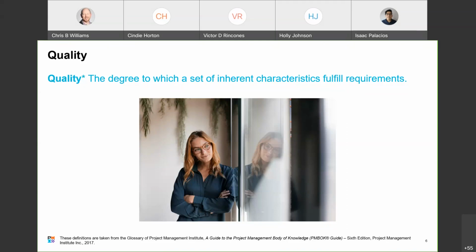Continuous process. Yes, uh-huh. I'm so sorry to cut you off, but what I'm seeing on the screen, it could just be me, is still the quality, the degree to which a set of inherent characteristics fulfill requirements, and the picture of the lady with the glasses. Yes. Are you reading from another slide?